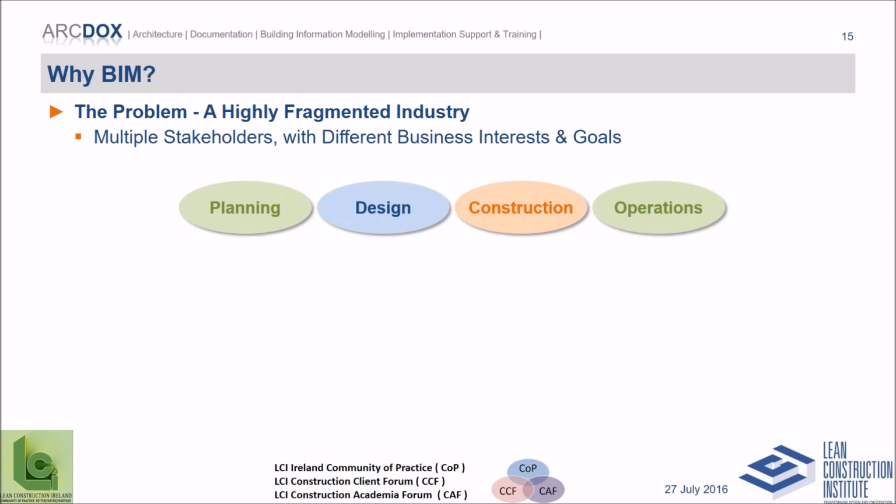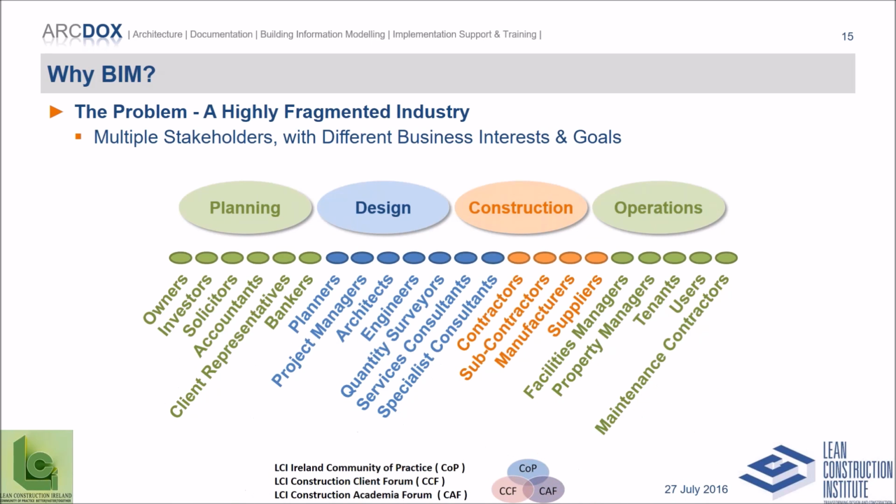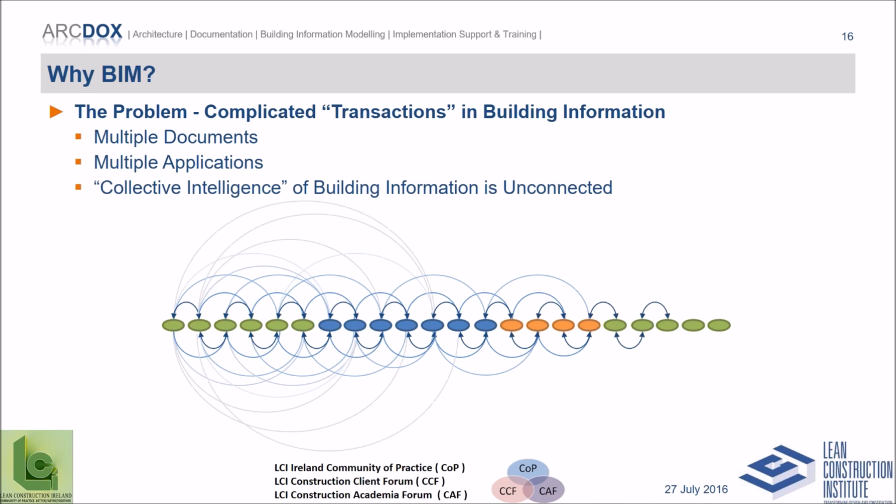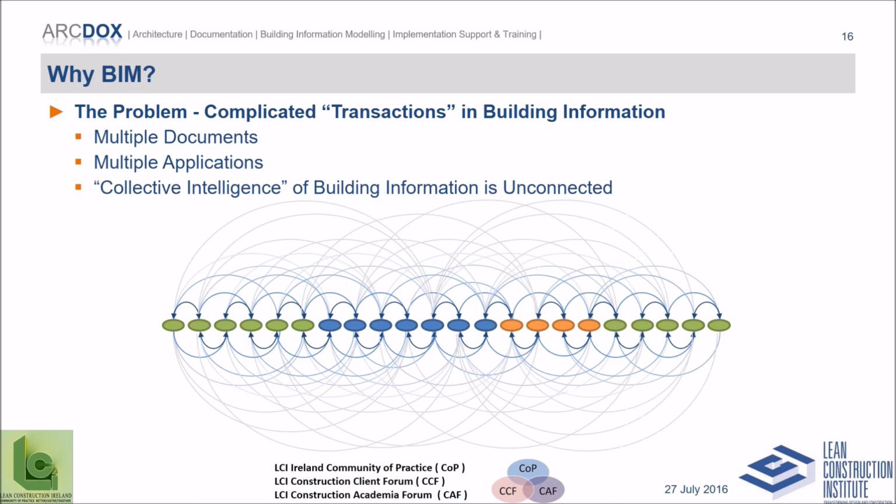But we have another problem. We work in a very fragmented industry, broadly broken down into planning, design, construction, and operations. But there are so many stakeholders involved in projects, all of which have their own business interests and their own way of doing things, and this ends up creating a complicated series of transactions of information between all these parties at different stages of the project, to the point where the collective knowledge or intelligence of the building information that's being produced is almost impossible to get to, because it's stored in different places and on different companies' servers and different people's PCs, or even some of it in people's heads.